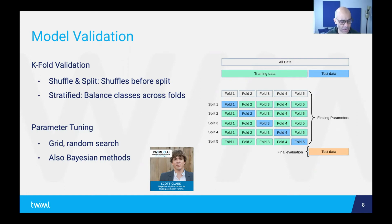We also talk about parameter tuning. They mention both grid and random. Grid has been what we've used most in the different case study problems, and random search is a way to try to speed up the process by, instead of exhaustively searching the hyperparameter space, randomly searching different hyperparameter combinations.